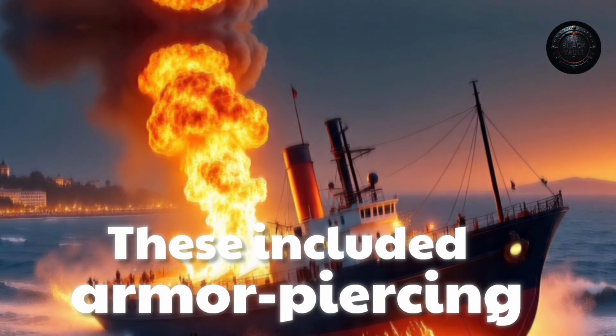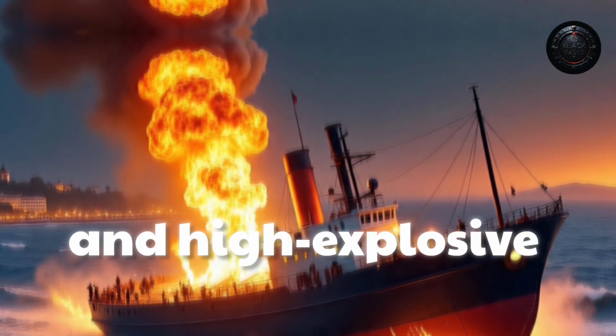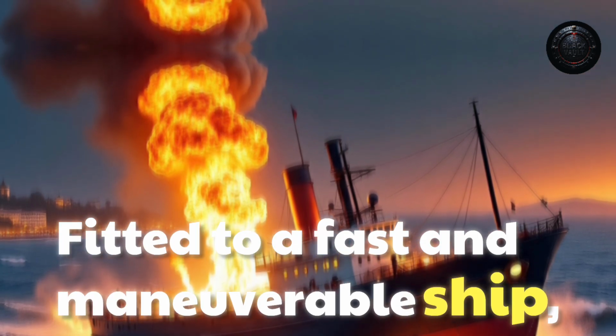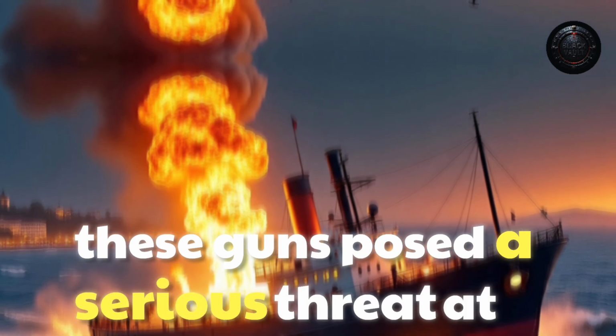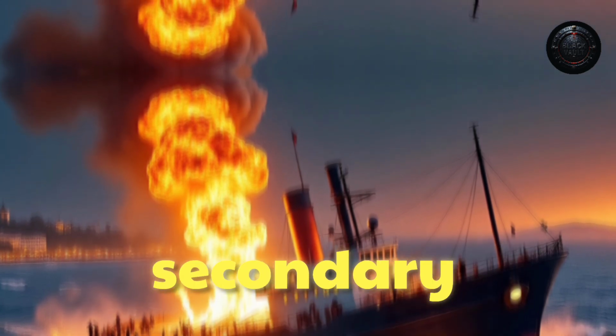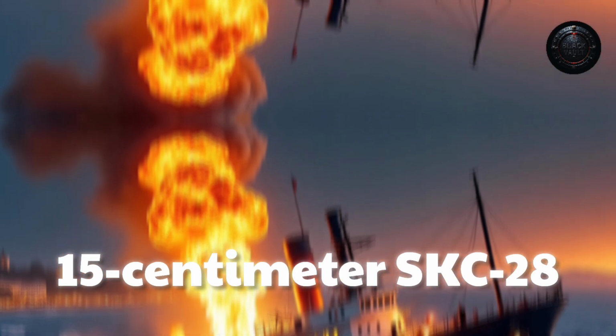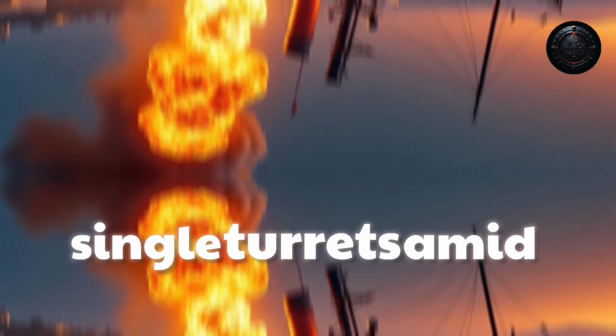These included armor-piercing, semi-armor-piercing, and high-explosive shells. Fitted to a fast and maneuverable ship, these guns posed a serious threat at sea. Secondary armament included 8 15-centimeter SKC-28 guns mounted in single turrets amidship.